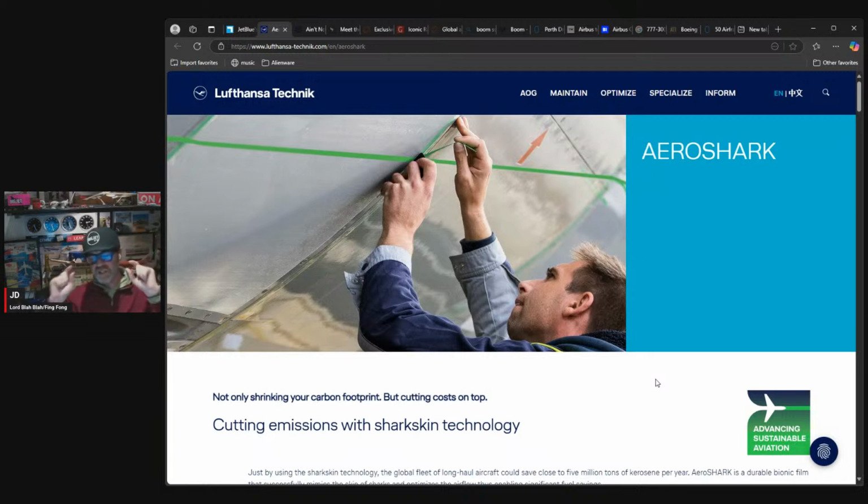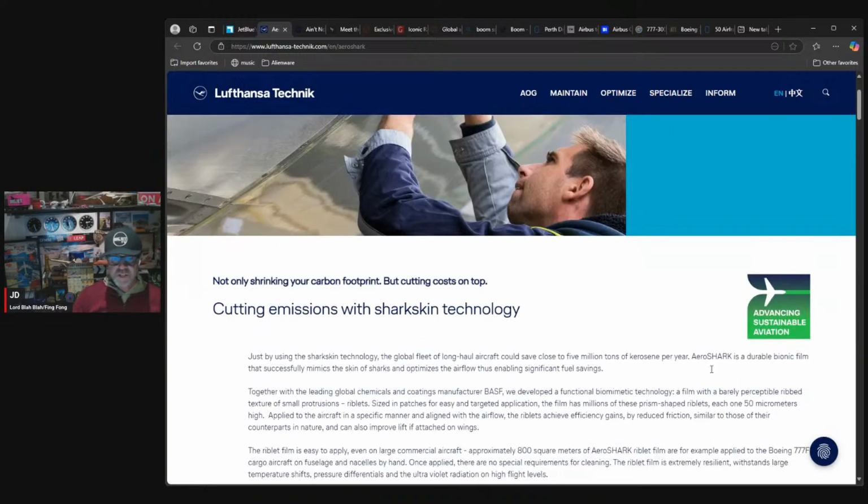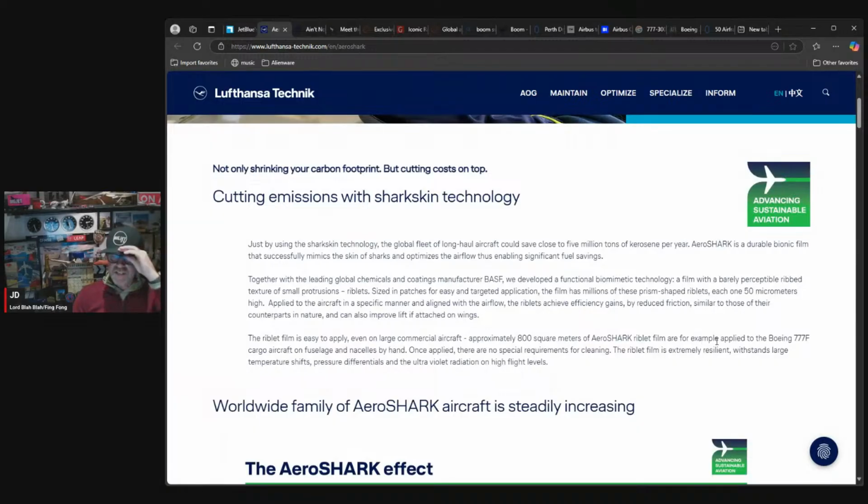But my big question here is, you see what this fella's doing here? He's basically applying it to the aircraft. Can you imagine the time it needs to apply that vinyl round all the vents and all that kind of stuff? Whether they're doing it all the way around the whole hull of the aircraft, I'm not sure, or just the underside. But interesting anyway, because it says that just by using shark skin technology, the global fleet of long-haul aircraft could save close to 5 million tons of kerosene per year. The global fleet of long-haul aircraft, 5 million tons.